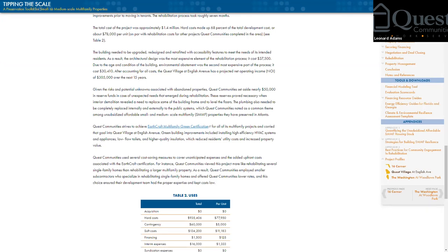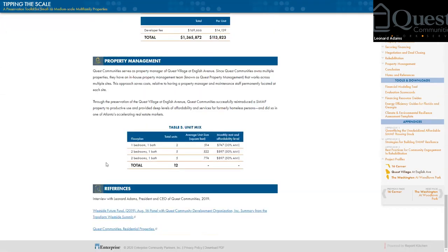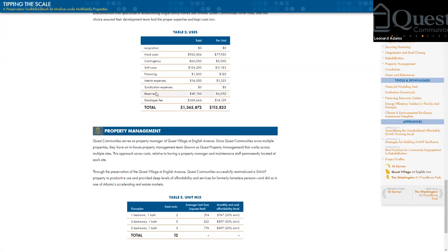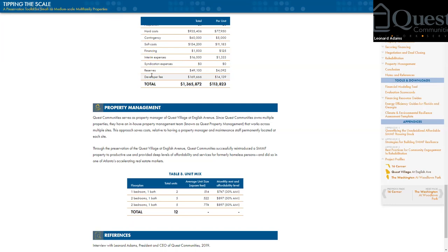So I want to wrap up with this project also was able to have reserves, which were required by the funding sources at, I believe, $250 per unit. We also were able to make some developer fees off of this. So if these organizations are looking at putting together a portfolio of small multifamily, the developer fees are, I wouldn't say they're extremely small, but they're not transformational at this time.